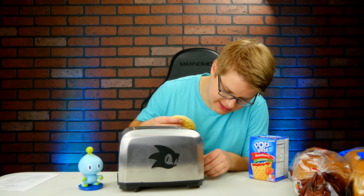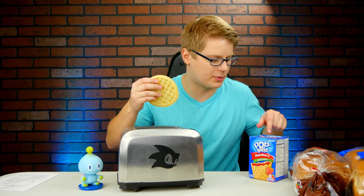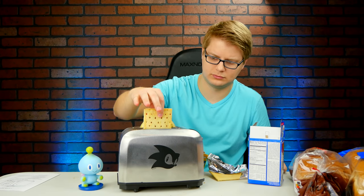I think we're going to dial it back down to like 5. I'm going to put a waffle in one side. And I think we're going to put strawberry unfrosted Pop-Tart in the other side. We're going to see how they turn out.